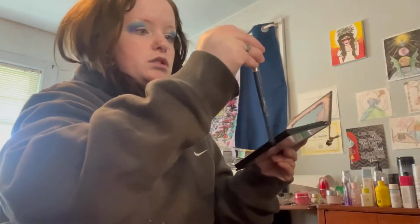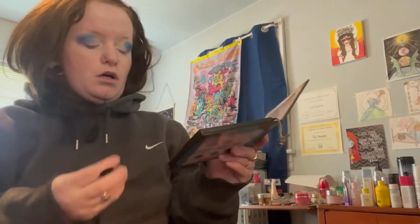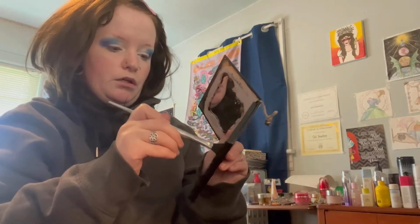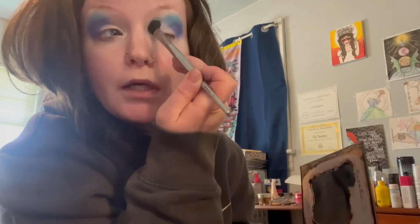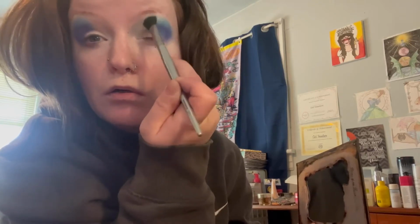Okay, next, is this brush clean-ish? No, not really. What about this one? Okay, next I'm going in with Meal de Suie, S-U-I-E. I'm just taking that right here. This is going to be a very sparkly look. This shade has a blue base with a gold shimmer. Very pretty.